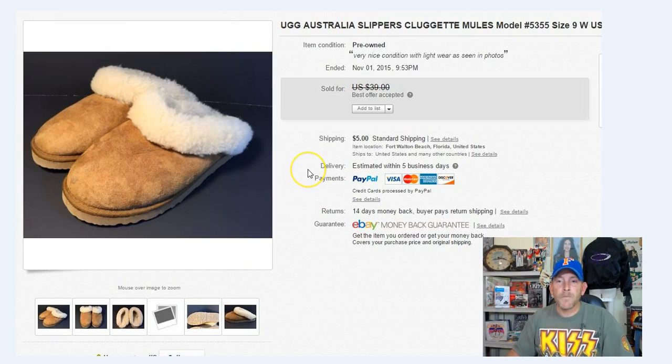And Kim found these, the Ugg slippers. Don't remember what she got them for. Trust me, we don't pay much for stuff like this. Probably $5 maybe less, very possibly. But we just don't pay that much for this stuff, and I don't even see where they're at on our.